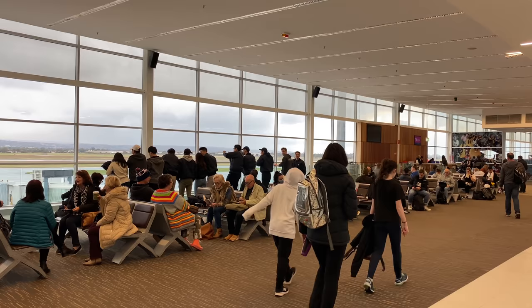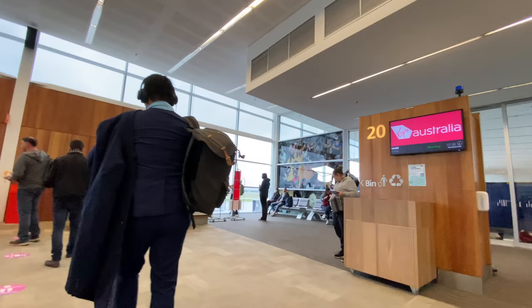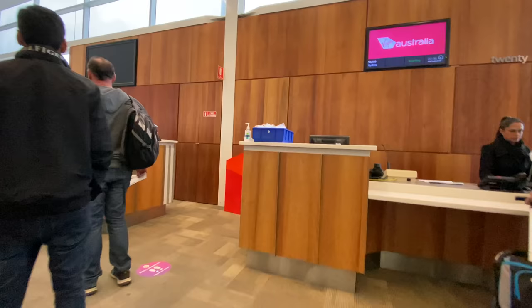The boarding gate is full of people, so it's going to be a full flight, I guess. Boarding has just commenced, beginning with the priority boarding. At the boarding gate, you can grab a free mask and hand wipes, all contained in a Ziploc bag.